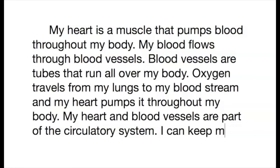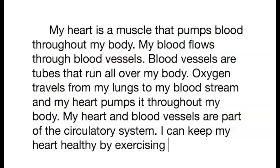I can keep my heart healthy by, do you guys remember? I'm giving you guys hints. Exercising and eating healthy. Okay. So again, when you are finished, you're going to look online, part of your homework, to go ahead and add 2 more cool fun facts about your heart or your respiratory system. Your circulatory system, not your respiratory, circulatory system. Okay? Let me know if you guys have any questions.